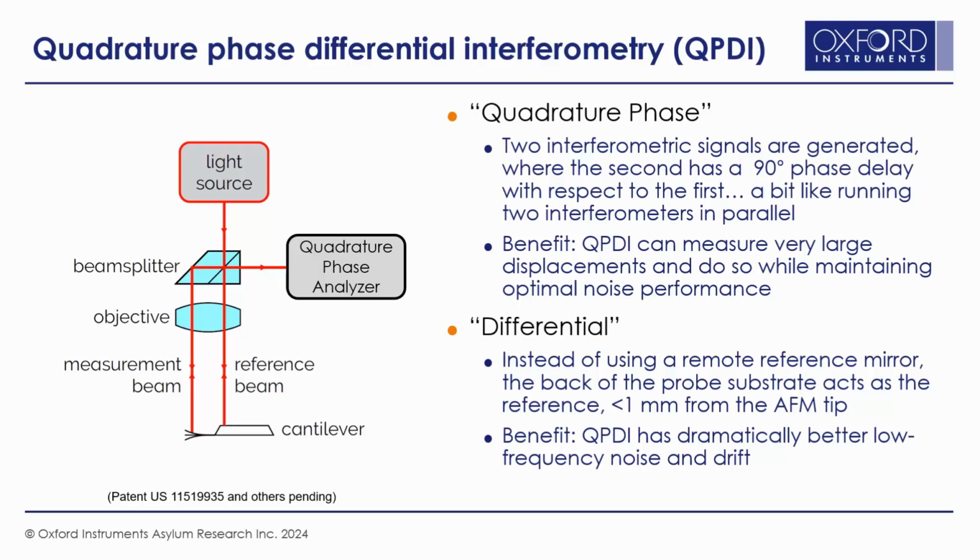Second, it's a differential interferometer. That means that instead of placing the reference mirror far away from the cantilever, we're now using the back of the AFM probe chip as that reference surface, less than 1 millimeter away from the cantilever. This results in dramatically lower drift and far better low-frequency noise performance compared to typical interferometers.